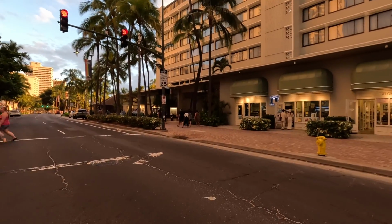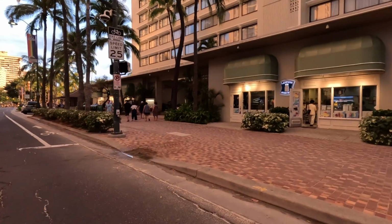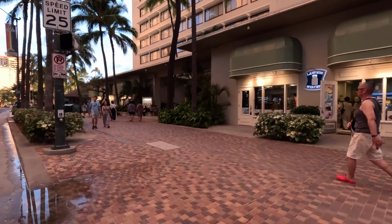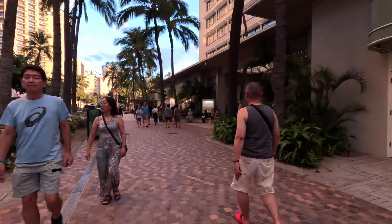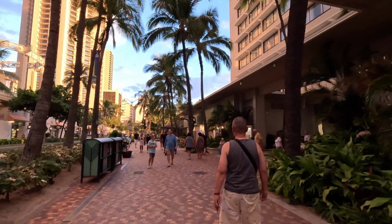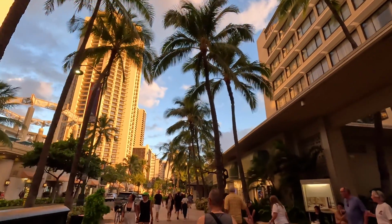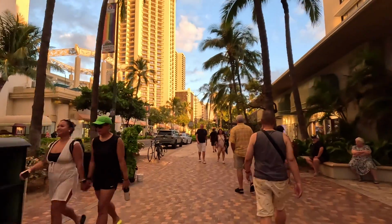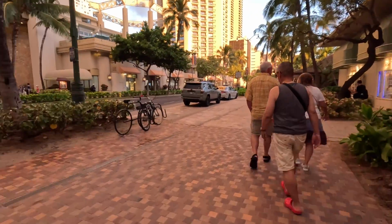So walking up ahead here, again, Moana Surfrider is on my right-hand side. And then that's a bit of a closer look at that. Oh, I'm so sorry, not Lappert's, Lawson Station. I'm getting that confused with Lappert's, which is at the Hilton Village, one of my favorite ice cream stores actually. So excuse me, Lawson Station, not Lappert's, my mistake. Again, on the left-hand side over here, you'll see that Hyatt Regency property that I mentioned earlier.